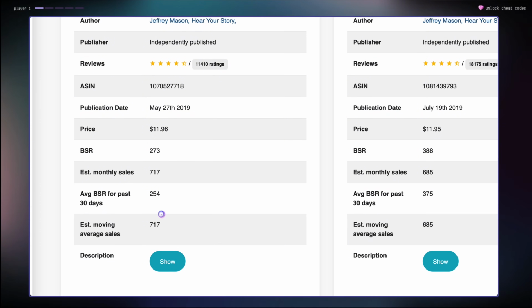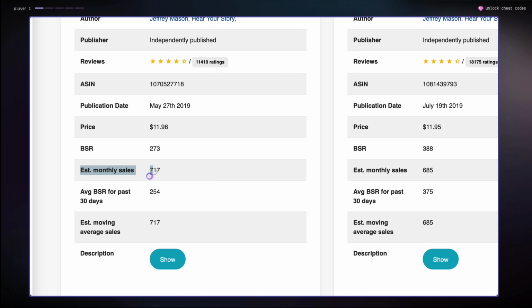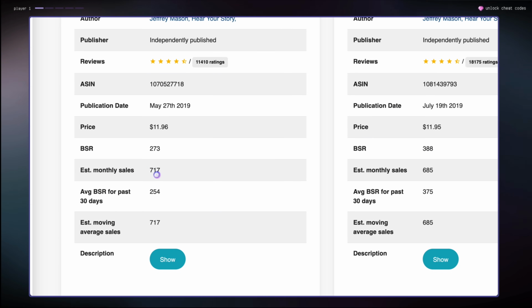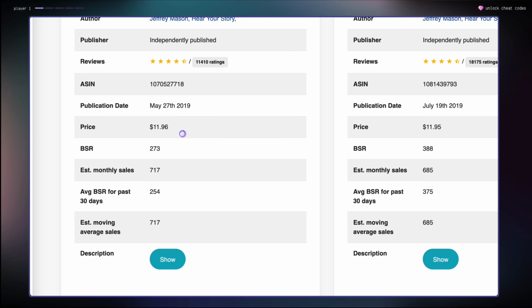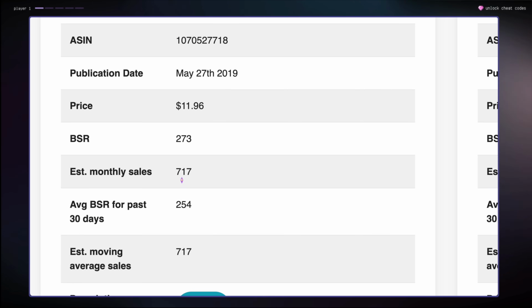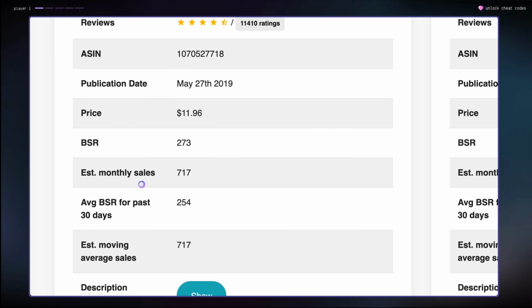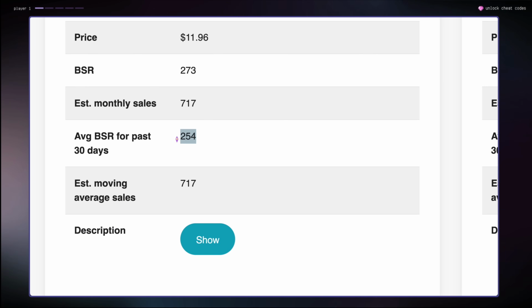In this part, it gives us an idea of how this book is selling. So the estimated monthly sales is at 717. Now these books, it's priced at $11, but these people are not getting the full $11. They only get a percentage of that. So they're probably getting around $2, $3, $4, most of them on average. So you can multiply that by 717 and you can see that they're making thousands of dollars per month. I mean, they're pretty high ranked. You can see that they're 254 for the BSR. And remember, the closer you are to 1, the better you are selling.